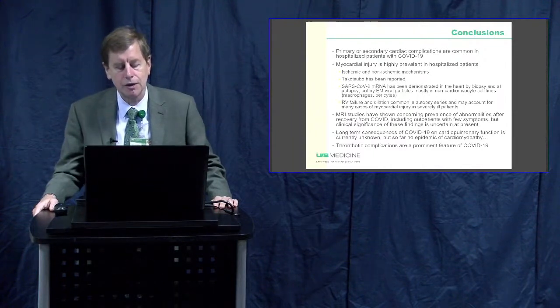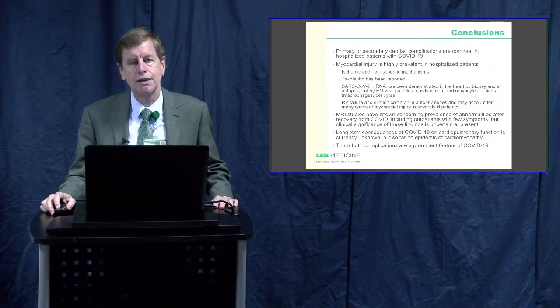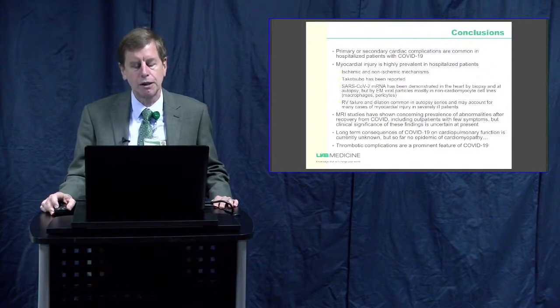Finally, thrombotic complications are a prominent feature of COVID-19, and if you're hospitalized in the ICU, the risk of pulmonary embolism is fairly high.